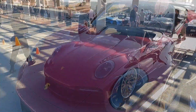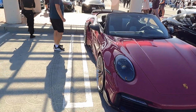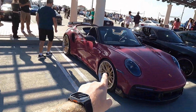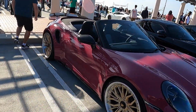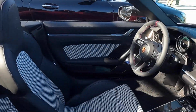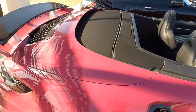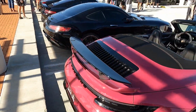One of the coolest 992s that we've ever had, a 992 Turbo S cab with the Aero Pack finished in Ruby Star. You can see it's on a set of, I think, HREs. This is an amazing spec. You can see the pink stitching on the interior, the houndstooth inserts. This Aero Pack makes it look so aggressive.